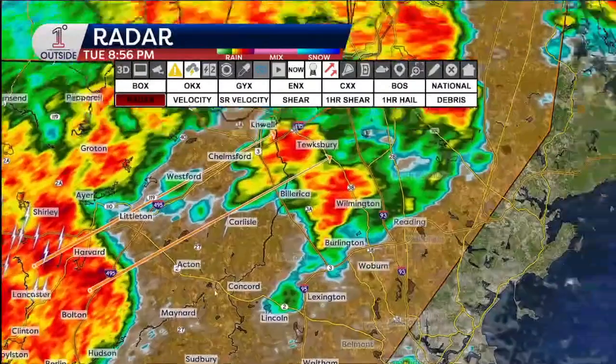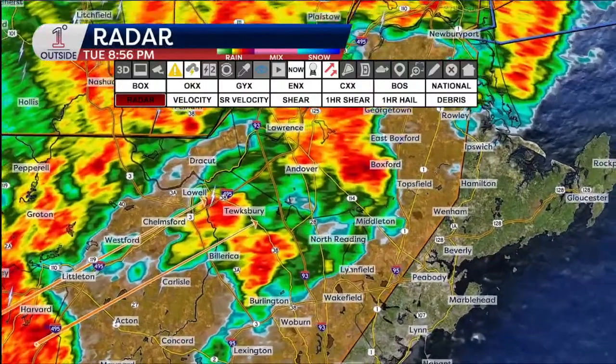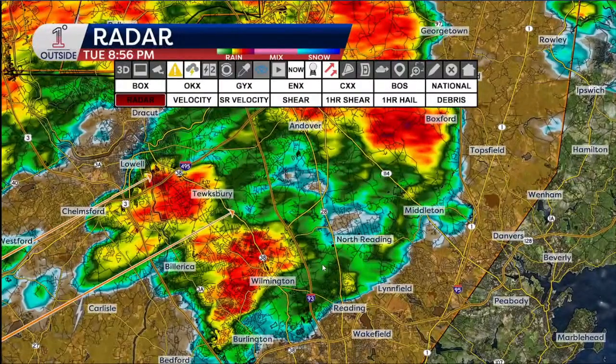All right, let's get out to you guys. You're chiming in from Burlington, from Chelmsford. You can see for yourself. Here we go. Right around Burlington up to Wilmington is one of our heavier downpours at Route 38. This is some torrential rain up at Tewksbury.